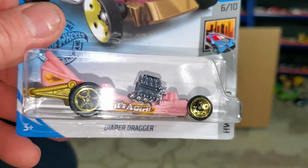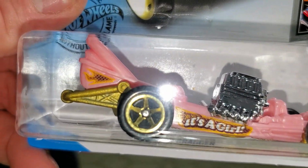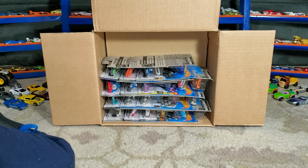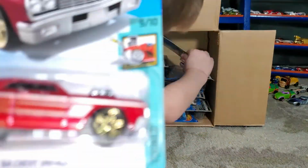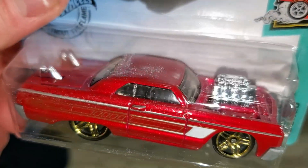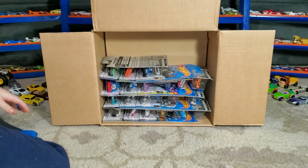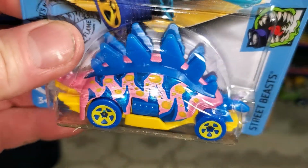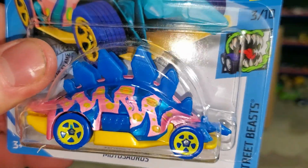Diaper dragger. It's a girl. It's a girl. Now we have an it's a boy and it's a girl. There's the 64 Chevy Impala tuned. Taurus! Well, here's the mainline Motosaurus. Still pretty sweet looking.